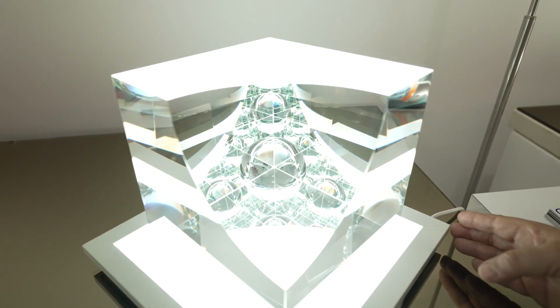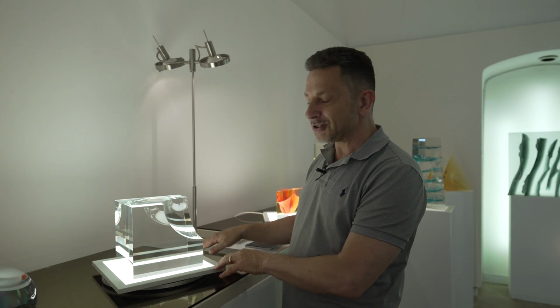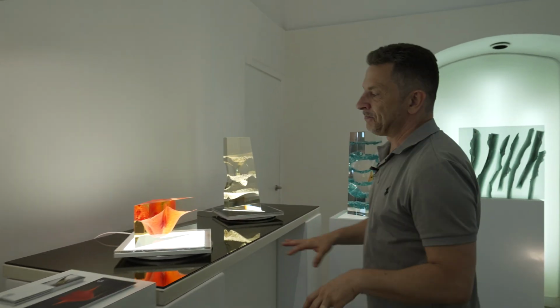It's a very inspiring piece because the sculptural aspect of this piece actually develops out of the properties of the glass through the reflections. The sculpture comes through the properties of the glass. Fantastic piece. This is a new piece he did, it's a flower piece.